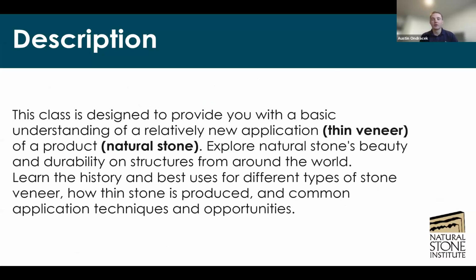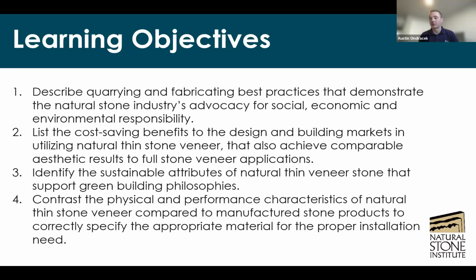So, just to do a brief overview of what the class will be for today, it's all about providing a basic understanding of a relatively new use of natural stone, in this case as a thin veneer, and really exploring its beauty, the durability of it for all sorts of projects around the world, talking about its history, how it's produced, talking a lot about common applications and techniques for installing it, and then just really how the opportunities for it are growing day by day as we continue to innovate.